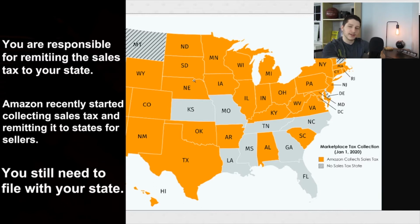These are the states where Amazon now collects and remits the sales tax for you. And the states in gray are the states that Amazon does not currently collect for.